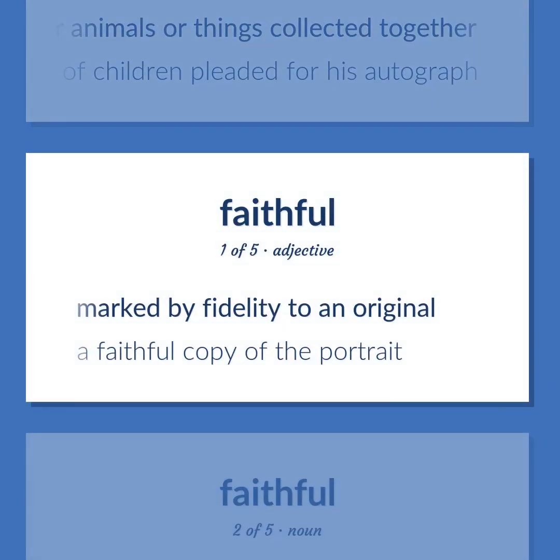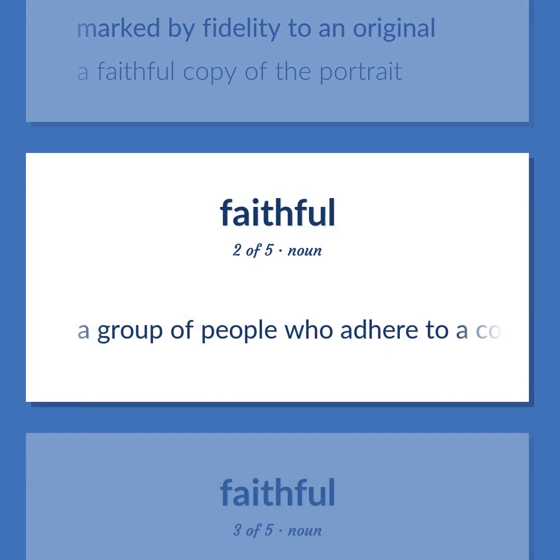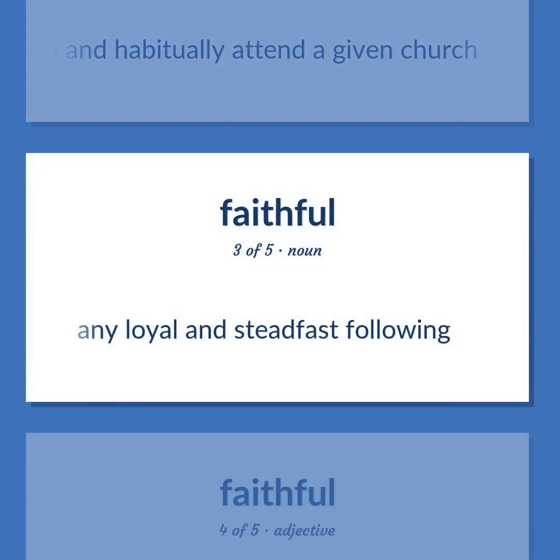Marked by fidelity to an original. A faithful copy of the portrait. A group of people who adhere to a common faith and habitually attend a given church. Any loyal and steadfast following.